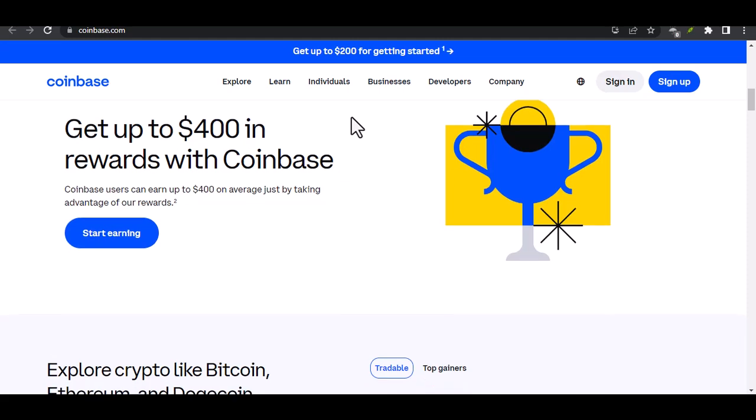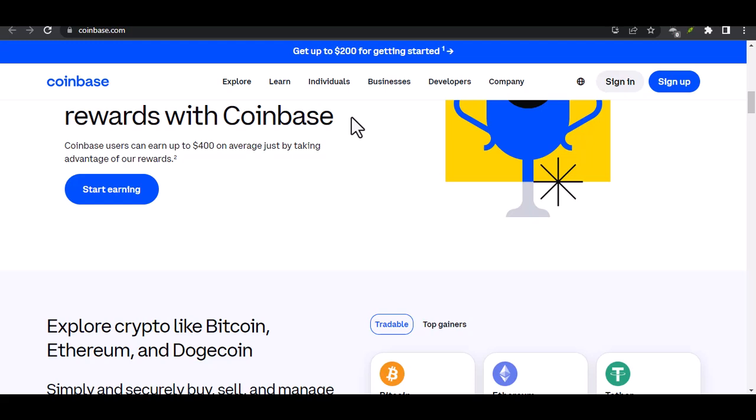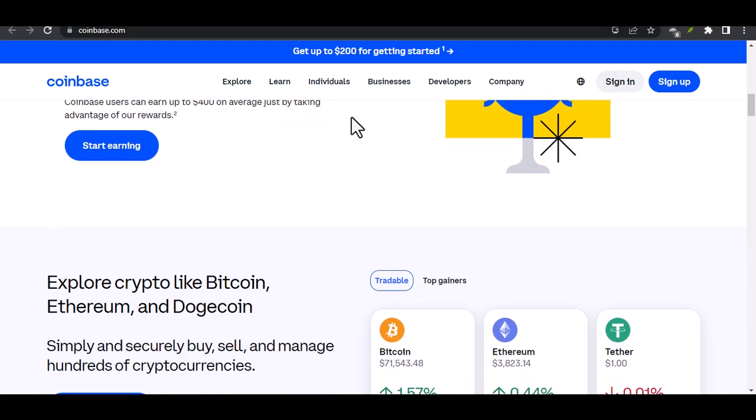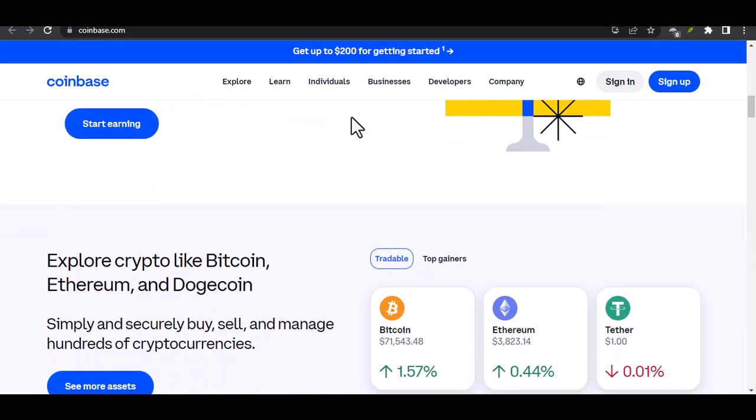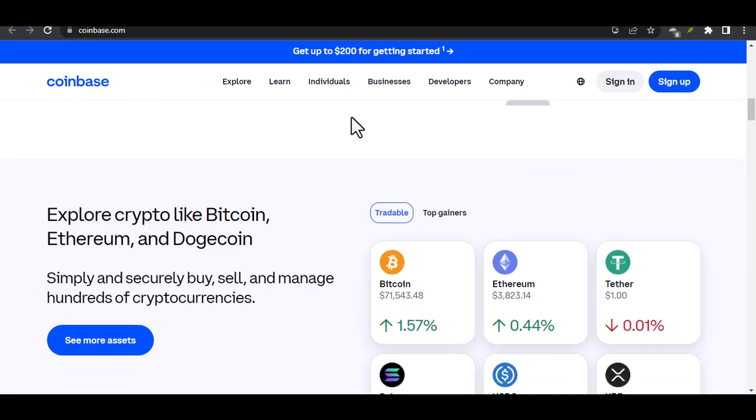Withdrawing money might seem daunting at first, but fear not. This guide will break it down into simple steps, making you a pro at getting your crypto cash out in no time. Step 1. Understanding the process.